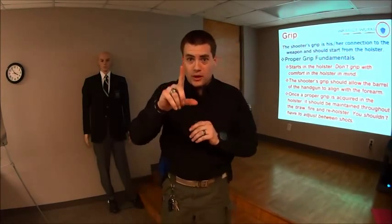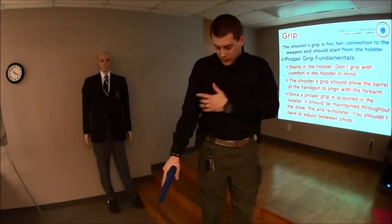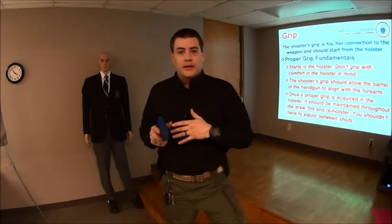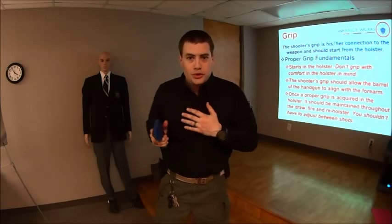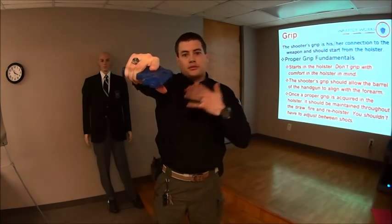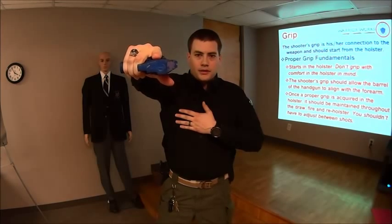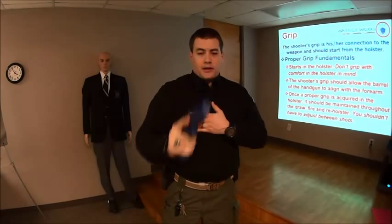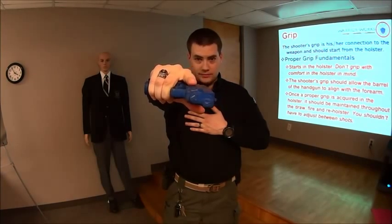So once you've mastered that one hand grip and it's coming out in line with your arm or relatively in line somewhere between these two knuckles, while we're on that, before we go to two hand grip, let's talk about shooting with one hand. Everybody knows, most people know, this is the wrong way. Bang, bang, bang, bang, bang. Okay. A lot of people think this is the right way. Bang, bang, bang, bang, bang. This is just as wrong as this.